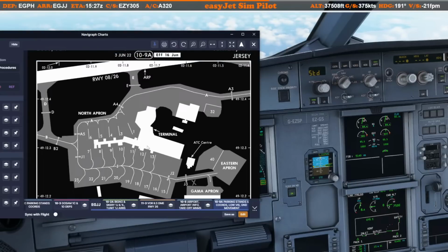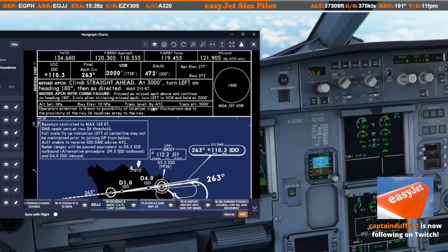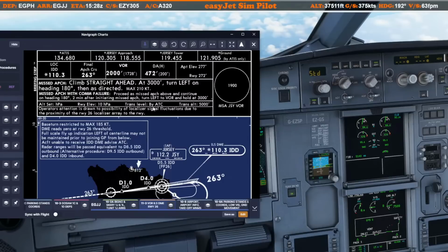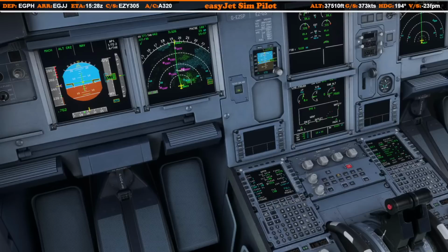So let's have a look then at the go-around, what we're going to do if we don't see those lights. If we don't see them, then the go-around's nice and straightforward, actually. So we climb straight ahead, up to 3,000 feet as missed approach, and then it's a left turn heading 180, and then as directed with a max speed of 210. Now, if we just have a look at that, so that might be all done in flaps 1, depending on clean config speeds when we get down there.